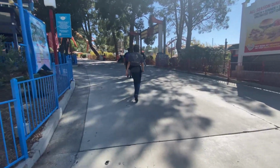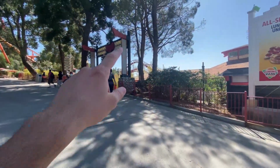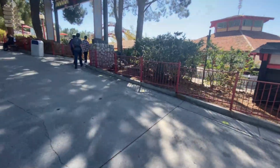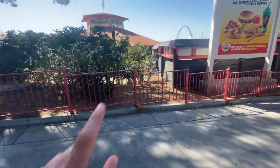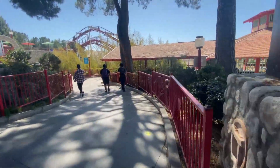Coming up over here by Samurai Summit, the Helva Honda Express still is not open. We're going to check out Ninja right now and see if it is open. I think the other day it was closed, but right now we do hear it running the actual track. So we're going to go down here and check out if it is open.